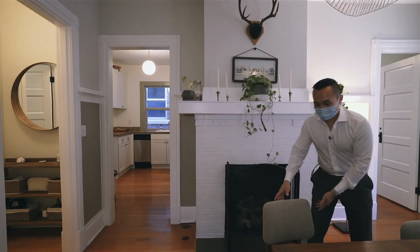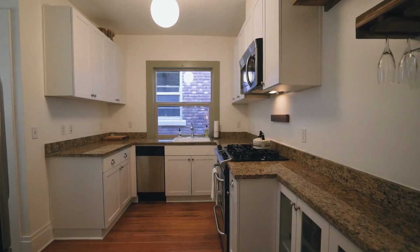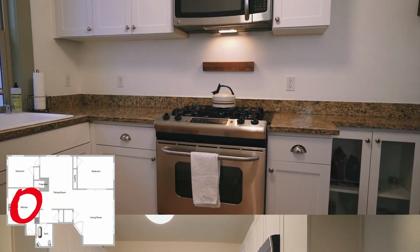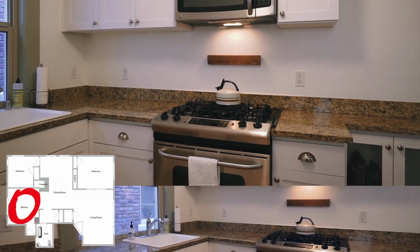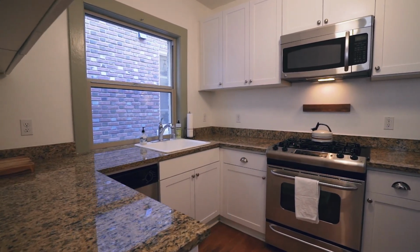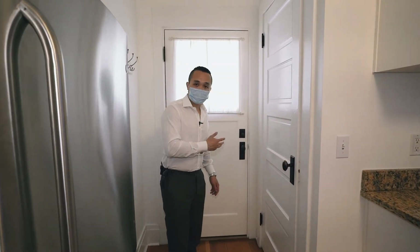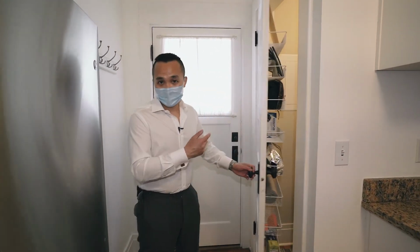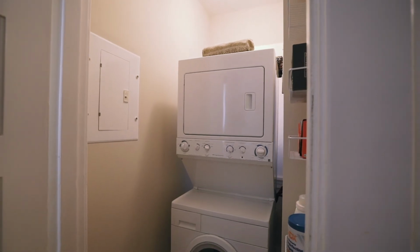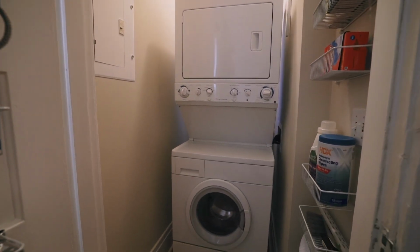The perfect floor plan and the fir floors continue into the kitchen with newer cabinets, granite countertops, built-in microwave, oven, and dishwasher. So right before the back door that goes down to your shared patio, we have the laundry room. We have an in-unit washer and dryer with even more storage.